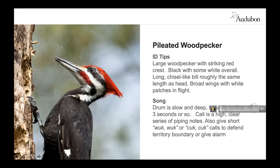Yeah, another thing that will give away that there are pileated woodpeckers on a property is holes in branches or tree trunks that are rectangular in shape, or rounded rectangles. The other woodpeckers tend to form round holes, but when you see the oblong or rectangular ones, you're looking at a pileated woodpecker hole.